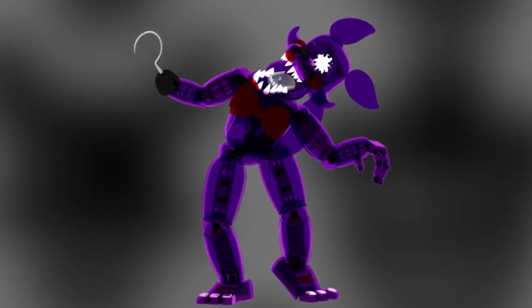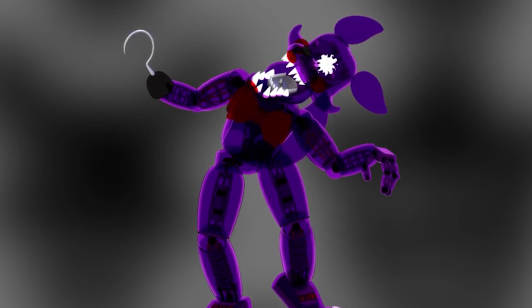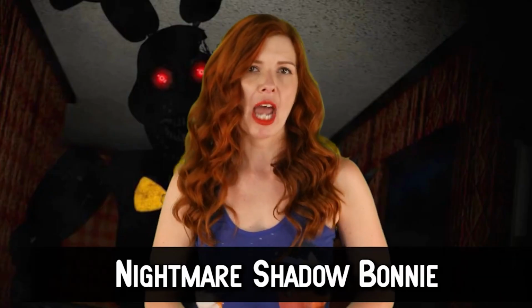Of course, this could also just be an artistic rendition of what would be a much more shadowy animatronic should it appear in game, because, you know, this is a drawing. Shadow Toy Foxy not only looks scary, but also manages to look refined as well, keeping their bow tie, lipstick, and bright cheeks. Number 3, Nightmare Shadow Bonnie.